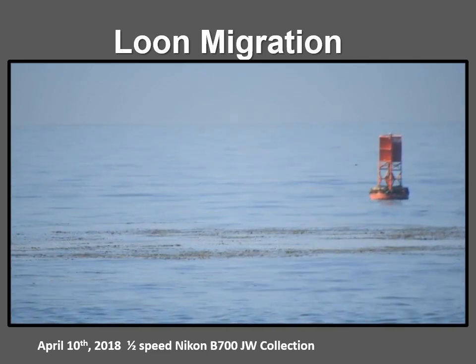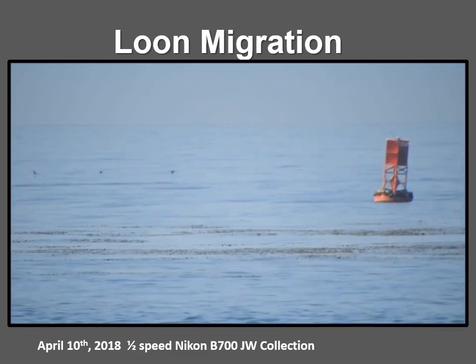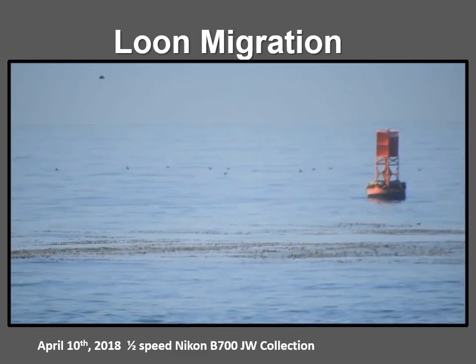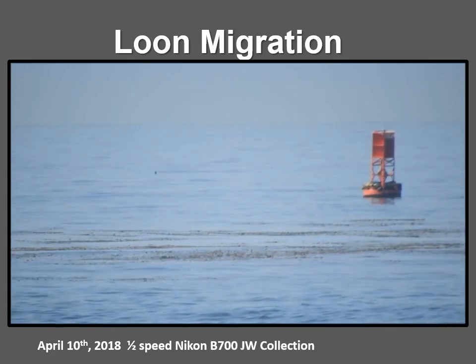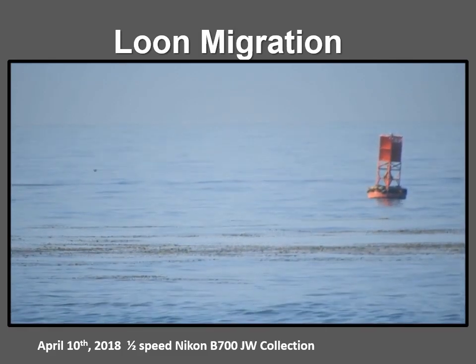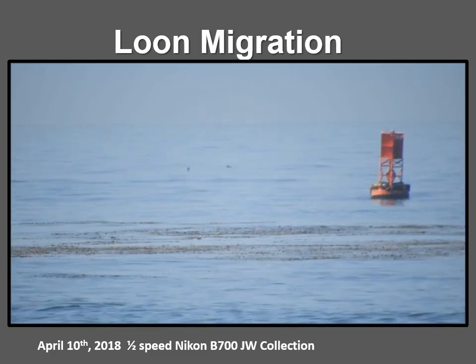Now, I'm not going to keep showing you videos every time I go out that I've taken videos on, but you'll see loons a little bit better with the newer camera. So that's what you might expect to see if you have good optics.